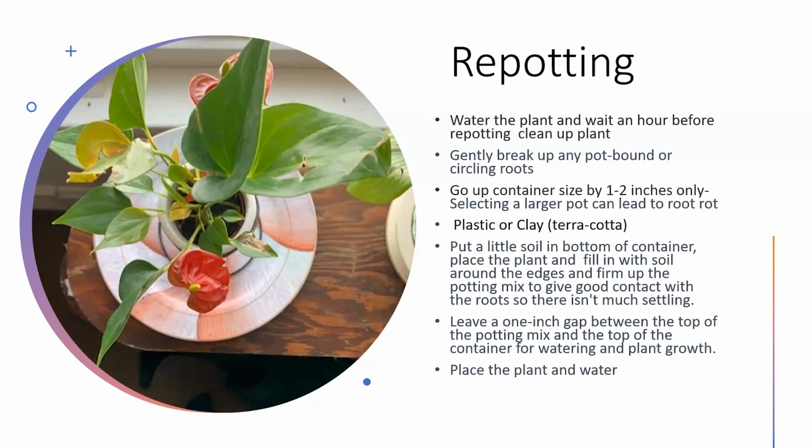So you want to put a little soil in the bottom when you get ready to replant, maybe about 1/4 of the container, and then place the plant in the soil, fill it around the edges and firm up the potting mix to give it good contact with the roots. And so there isn't much settling. You do want to leave about 1 inch gap between the top of the potting mix and the top of the container for watering and plant growth. And then you place the plant and water.